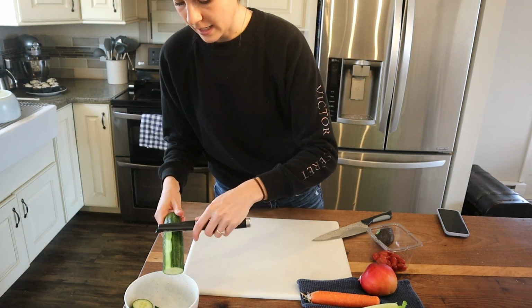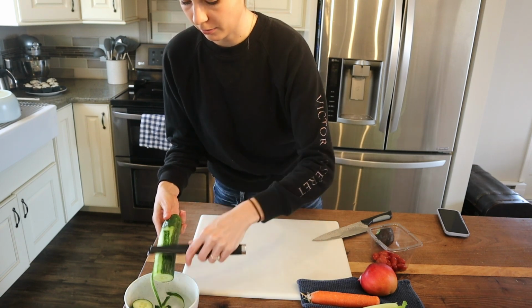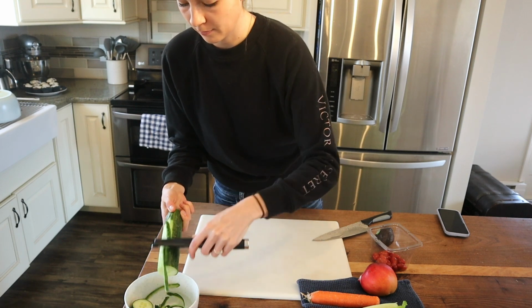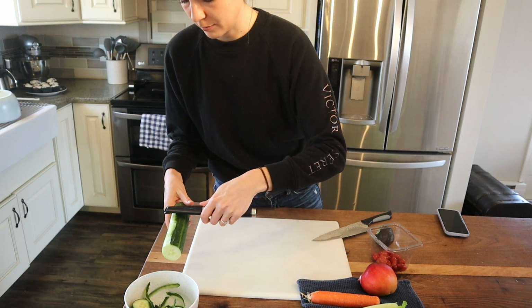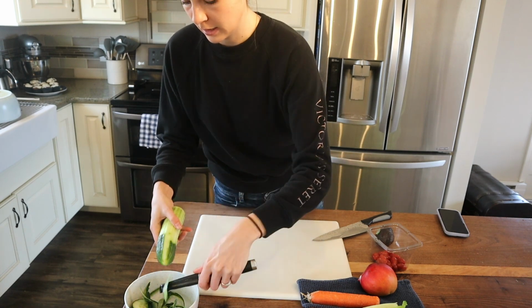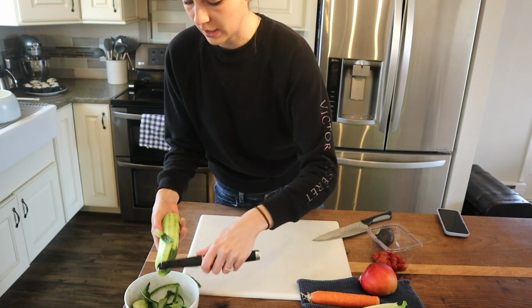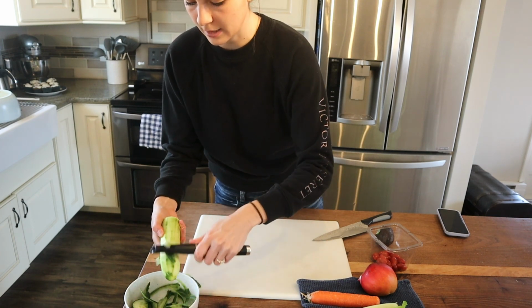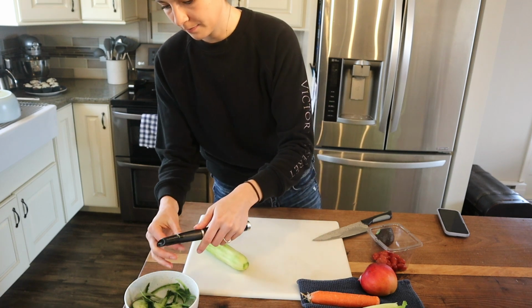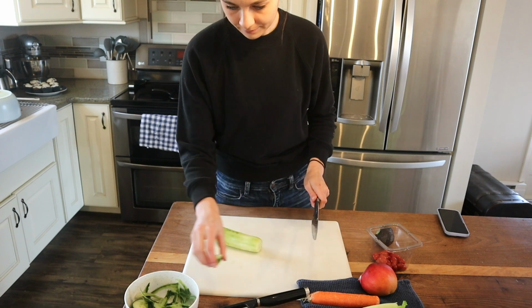And for this, I am going to peel my cucumbers just because it's already kind of hard to bite through with the spring roll wrappers. So I'm just gonna peel it just to make sure that everything is easy to bite. And I'm just going to put the scraps in here, and then we'll take these out to the chickens when we're done. Whoopsie. I guess Arrow will also get a little cucumber peel.